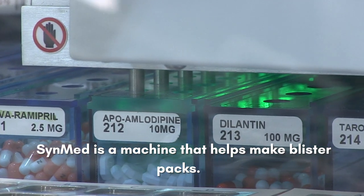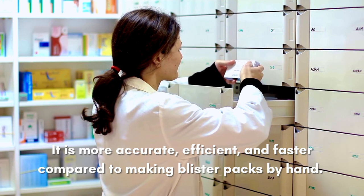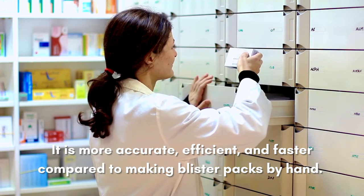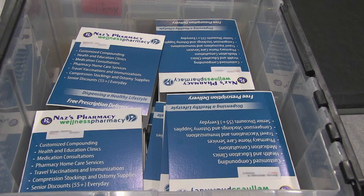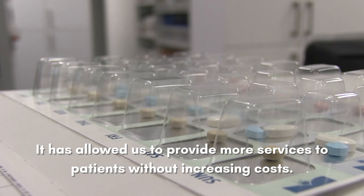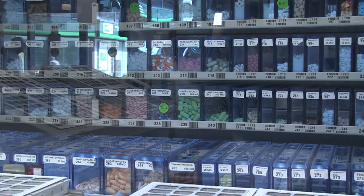SynMed is a machine that helps make blister packs. It's more accurate, efficient, and faster compared to making blister packs by hand. It's allowed us to provide more services to patients without increasing costs.